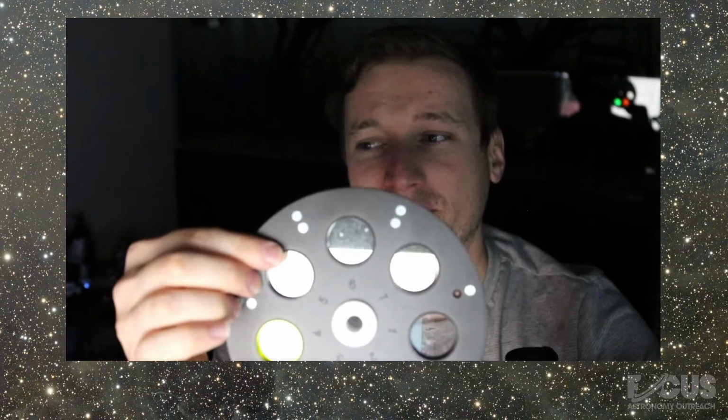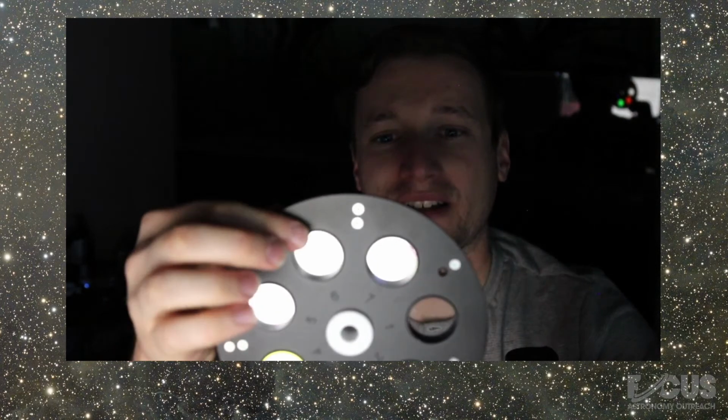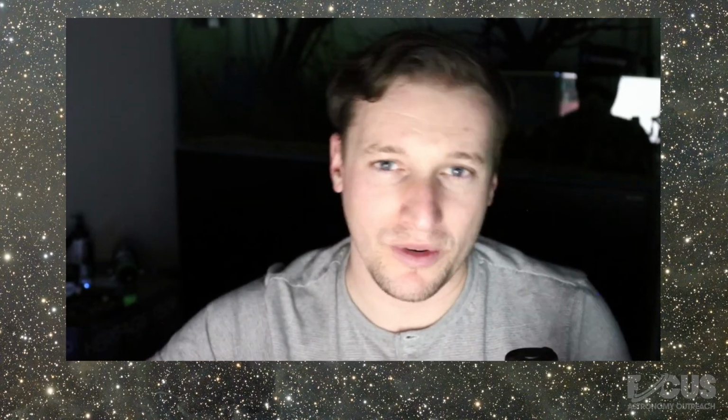And then we have what are called narrowband filters, which are these little mirror looking filters right here. So we have hydrogen alpha, oxygen 3, and sulfur 2. These isolate certain wavelengths of light that we want to study with our telescope that are generally emitted by certain objects in the nighttime sky, and we'll be able to play around with those a little bit.